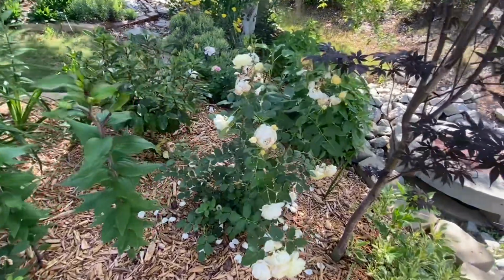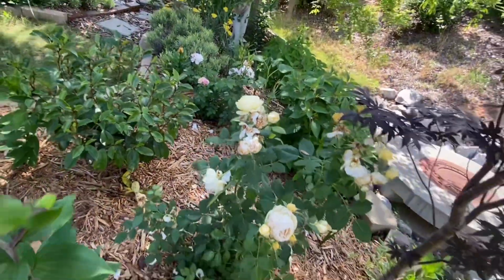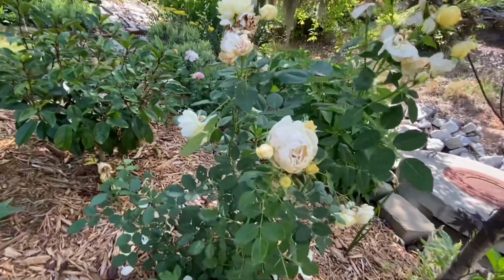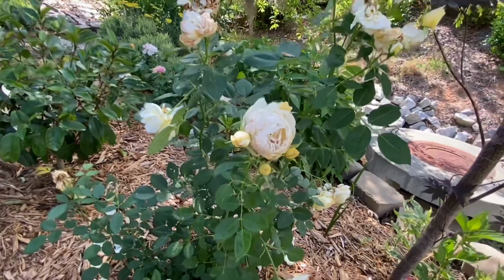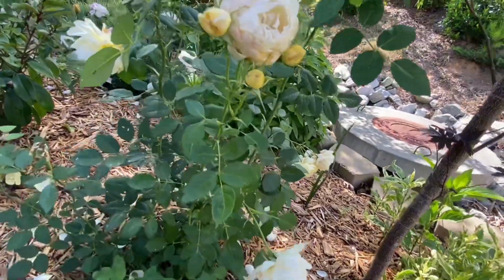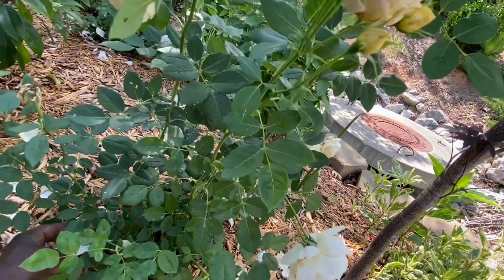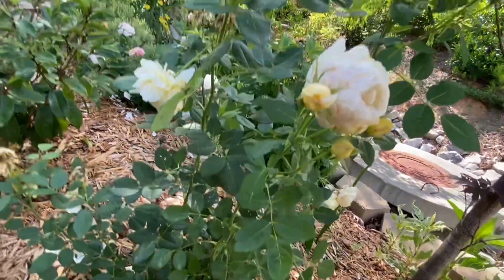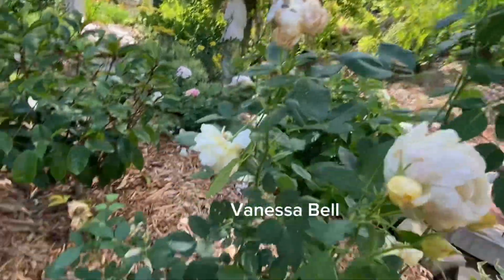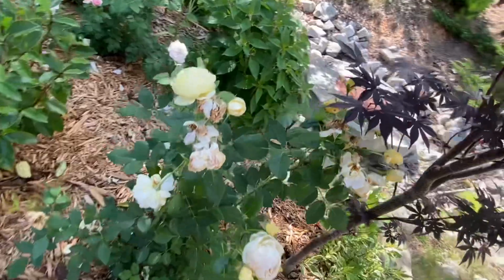Right next to it, we have this soft, it's not white, it's more like a yellow. But most of my yellows in my garden, because it's so sunny, they all just bleach out to a white. And this one is Vanessa Bell. So it should be a soft yellow, but they always bleach out.